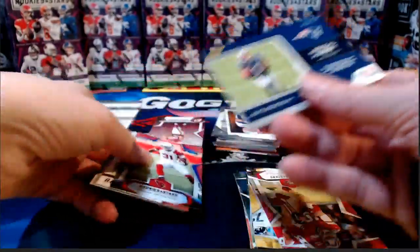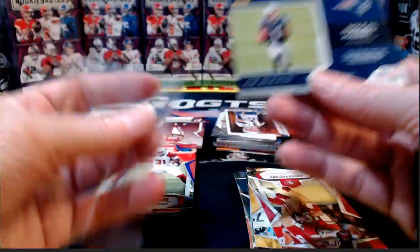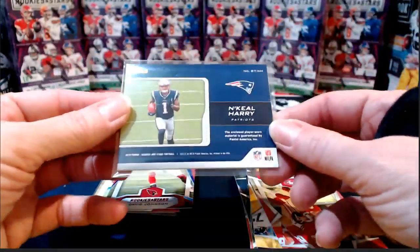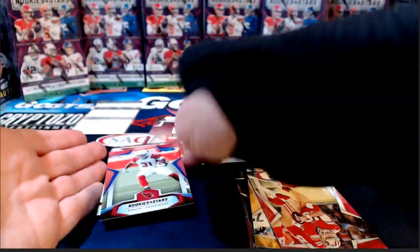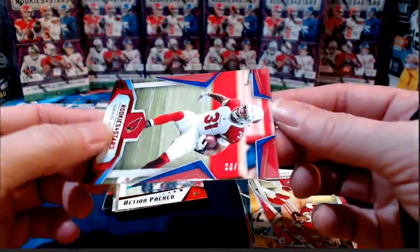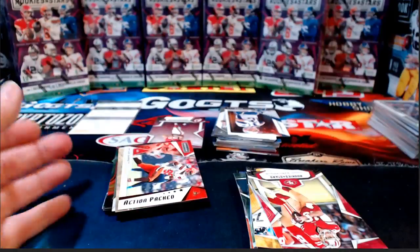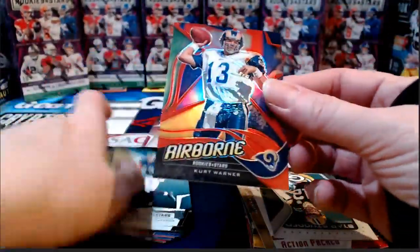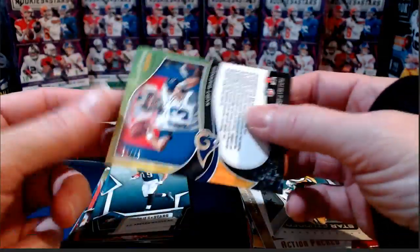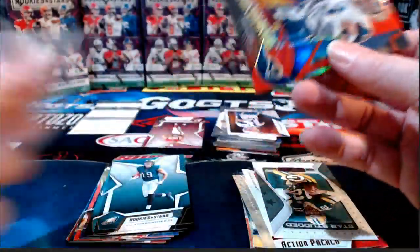That Tom Brady is not numbered. You can tell by the fact that it's a flat finish on the front. N'Keal Harry and the Patriots with a big-time relic, numbered to 100. Cardinals to 99. Airborne Rams to 75.